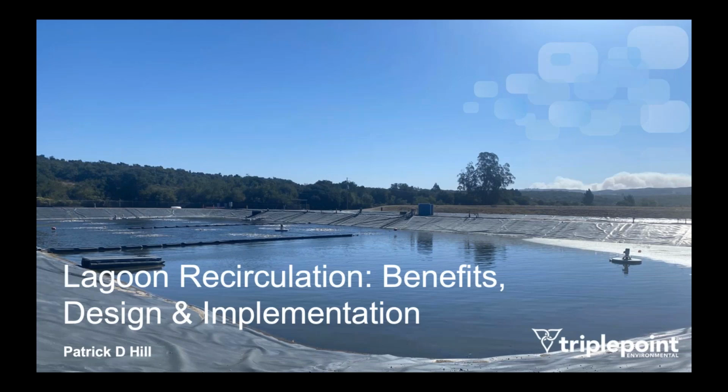Recirculation's been one of those things that we've learned about over the years and taken a more keen interest in the last 12 months or so. And so I want to share with you what we see in it, the benefits of it, and potential design and so on.